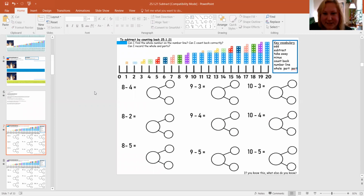So just like we just did, you're going to write the answer and the wholes and the parts. I'm going to do the first one for you, so that absolutely no confusion happens. And just to be clear, we are subtracting by counting back. We're finding the whole number on the number line. We're counting back correctly, not jumping up and down. And we're recording the wholes and parts. So here we go.